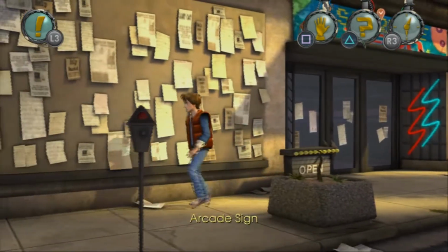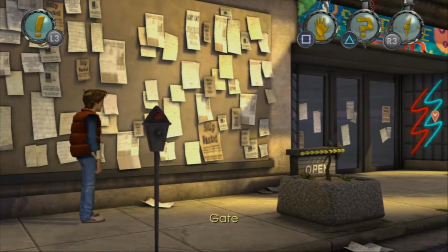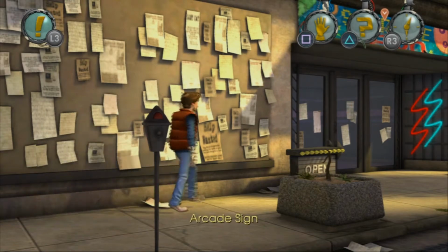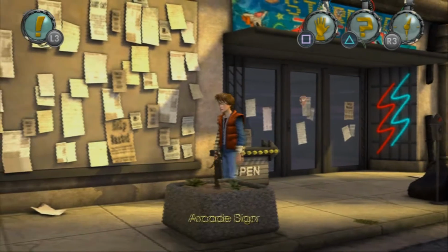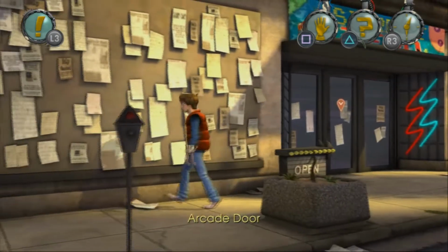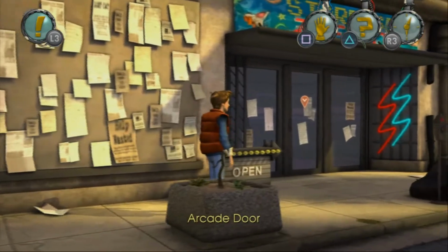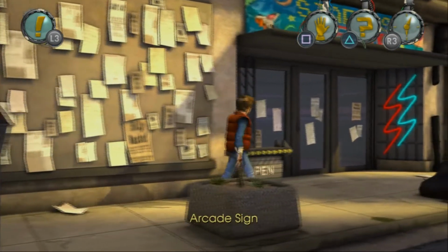Starbase Zero. Let's just walk through the entirety of Hill Valley. Help wanted. Okay, so I cannot click on any of these posters or signs. Oh, you can look at the top there. Oh, yeah, what's it say? Starbase... Yeah, click on it. Zero. Yeah, you have it selected there. Alright, arcade sign.